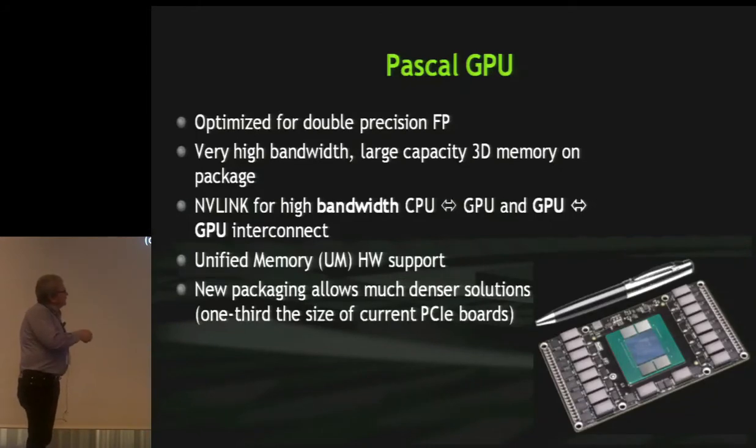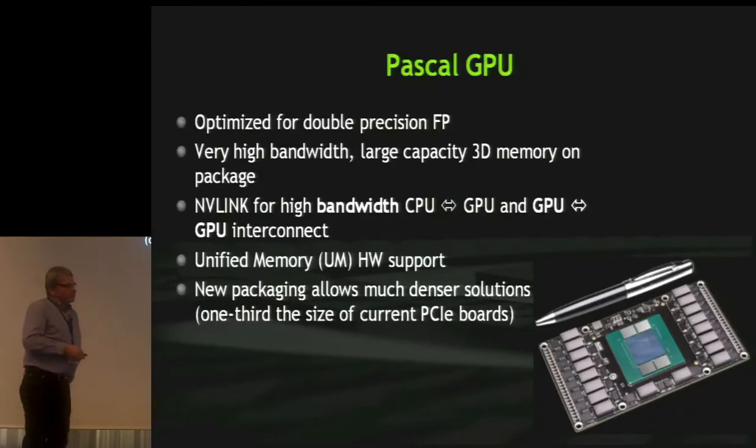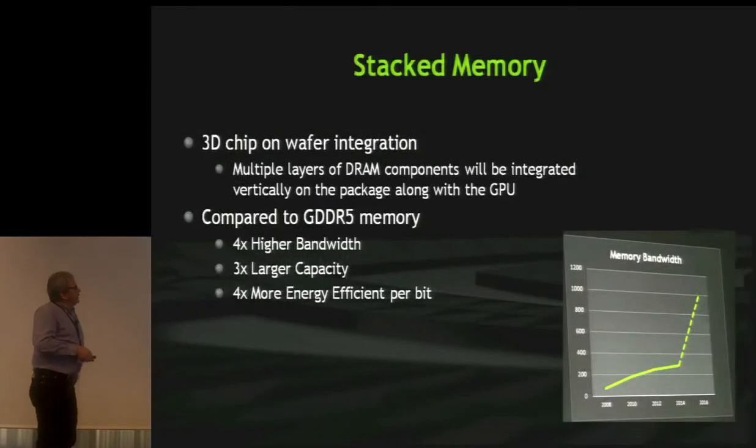Interesting that the new packaging allows much denser solutions, so it's one third the size of the current PCI Express board. You see here a sample of this Pascal GPU.